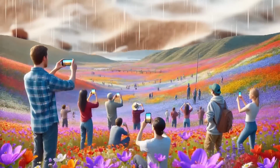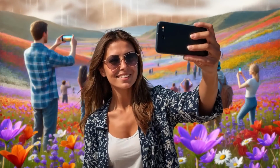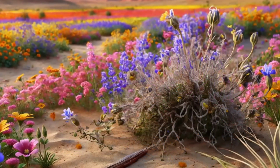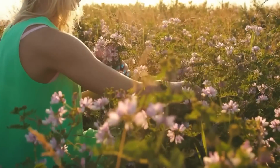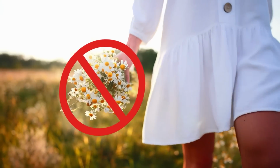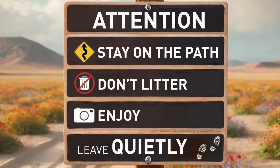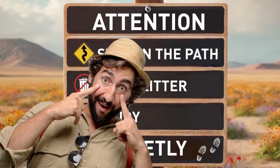And then hundreds of thousands of tourists come to take photos and post these beautiful pictures on social media. And this, unfortunately, is one of the main dangers for flowers. Therefore, if you find yourself in a place like this, don't pick the flowers and don't trample on them. Stay on the path, don't litter. Take only pictures and leave only footprints. You get it? Good.